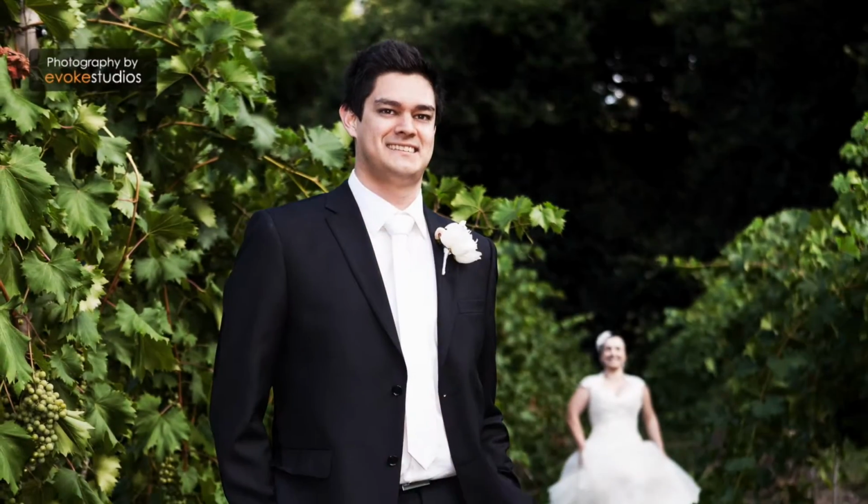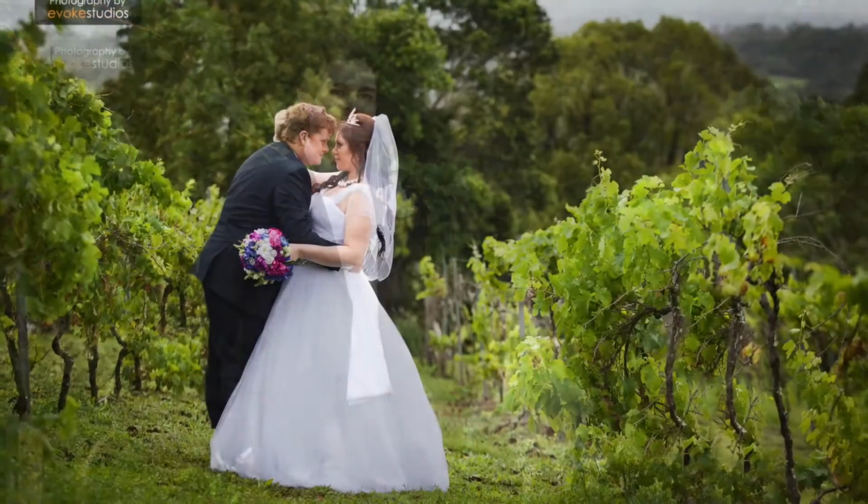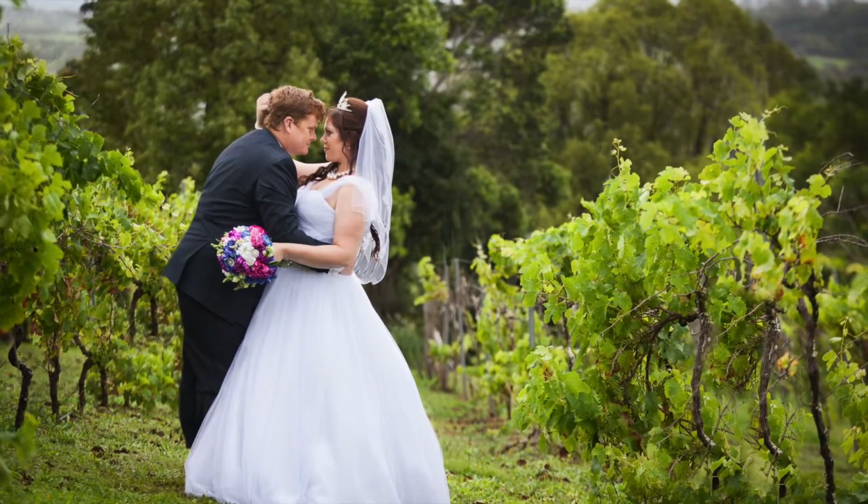Vineyards are a beautiful place to get married. Again, they're beautiful and lush and green. They quite often have some sort of a lake there as well, which is great for the photos. Again, think of your wet weather options. And also with vineyards, there's certain times of the year where the grapes will look nice and green and others where they're just sticks. So find out what you would like it to look like and make sure that you choose the right time of year for a vineyard wedding.